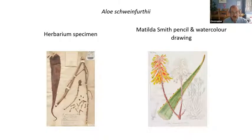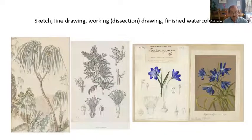Kew's principal art collection is now made up of over 220,000 original works, mostly watercolours on paper and vellum, line drawings, pencil sketches and prints. Here we have an example of each of these. There are also some oil paintings, but with one exception, these are mainly portraits of various notable botanists and Kew characters. The core of the collection is drawings of plants and the parts of plants, which the staff at Kew tend to refer to as plant portraits.